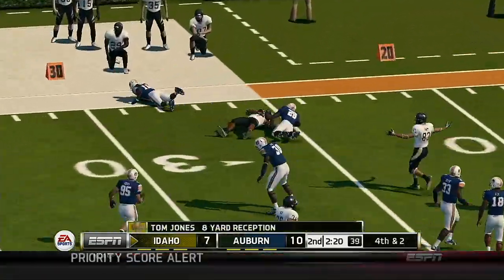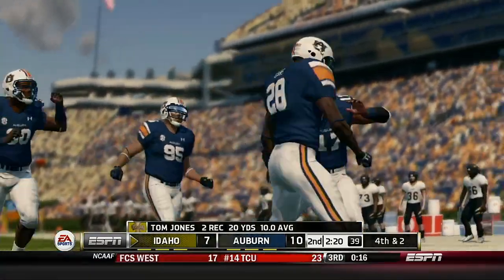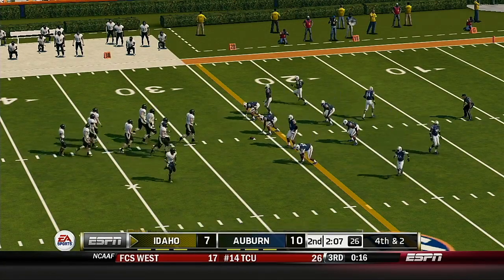Fires it out. Tackle made around the 26-yard line. That was a well-designed and executed pattern, but on third down and forever, it just wasn't enough. Looks like they've decided to go for it here.